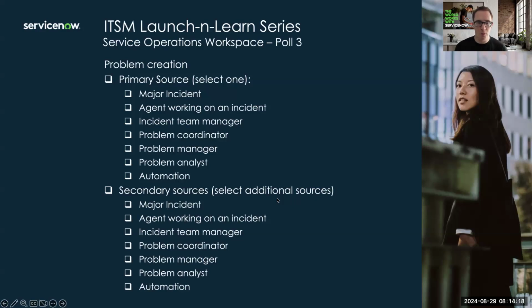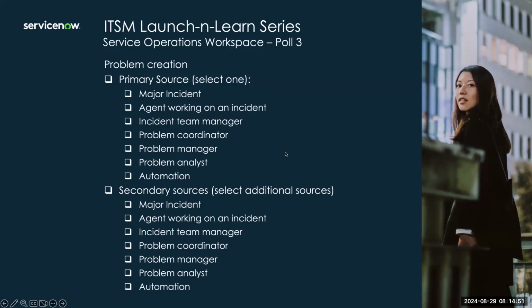Okay, great. So most of you have your problems coming from major incidents. That makes a lot of sense. Or from agents working on incidents. Some from the coordinators and managers, not really from an analyst, and some from automation. And then secondary, again, is a good spread of nearly all of those scenarios. Does anybody want to call anything out specifically about where the problems come from? Or is there somewhere else that you think should have been on this list as well? Typically most problems do come from major incidents or your high priority incidents. Nothing else in chat, so okay, sounds good. We'll move on.